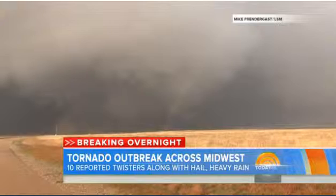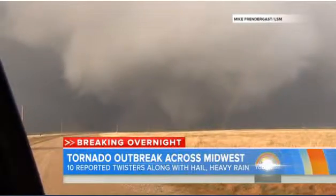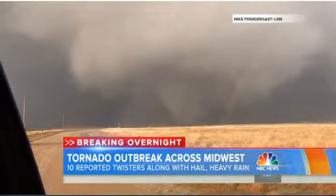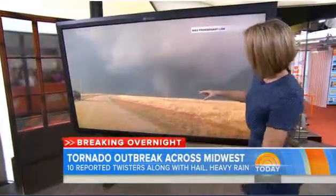And if you look closely, you can see, obviously, the funnel cloud. But look a little to the right. You see that rainbow right there? Unbelievable video coming in from a more rural area from southern Kansas, right on the border. Oklahoma. So there were no damage reports because it was obviously in that rural area.